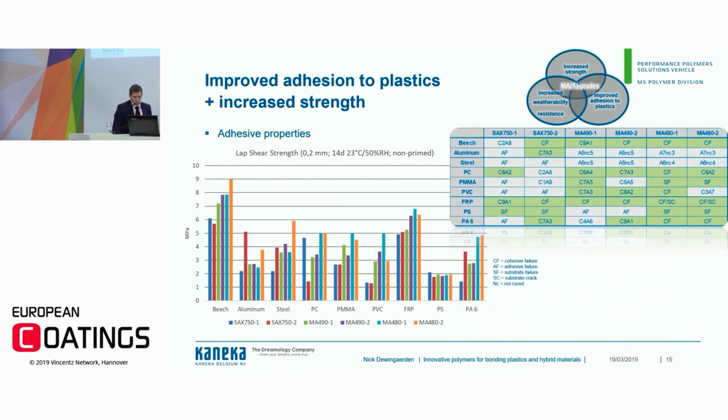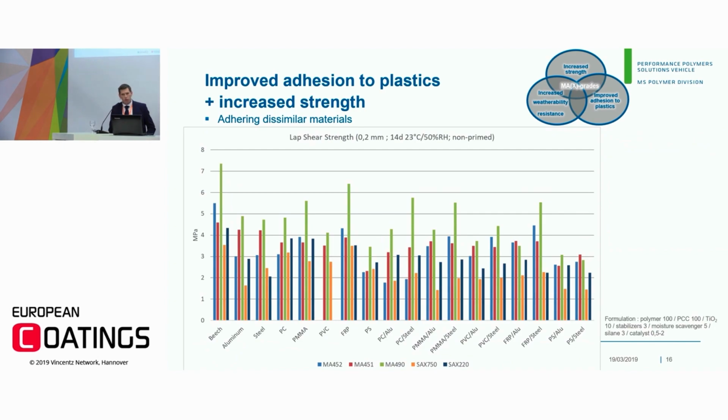You have also seen that the type of failure with acrylic types is more pronounced to be cohesive failure, as you see here. Especially on PVC, we see almost full cohesion failure compared to standard MS polymers, where you only have adhesion failure. So nice results also here. We did the same study on dissimilar material bonding, for instance, aluminium to PVC, metal to PVC, steel to PVC. There is more and more interest also from the automotive market for this lightweight vehicle design. This acrylic modification of MS polymer can support this technology.